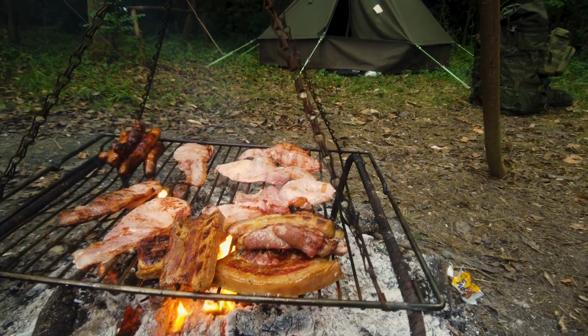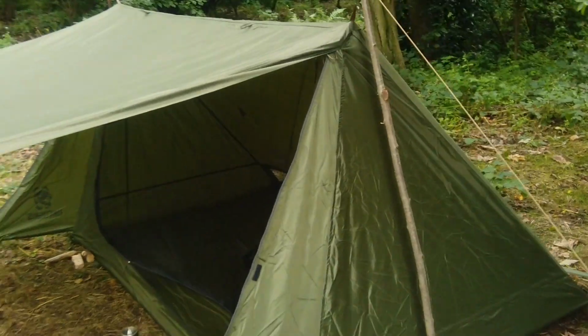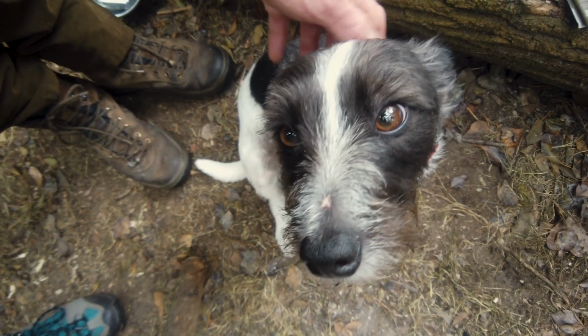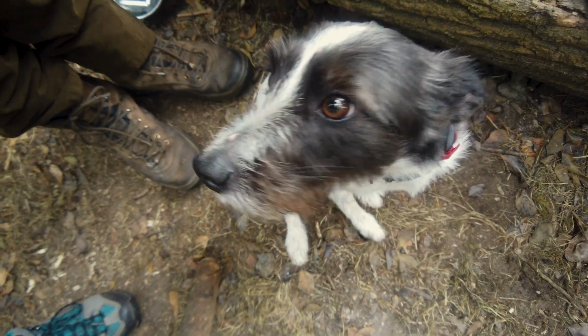With my camera battery starting to get low, we all fed up well on the breakfast of sausage, bacon and pork belly, accompanied by fresh eggs that I'd brought from home. And then we started to strike camp.